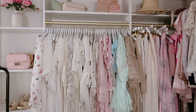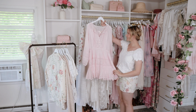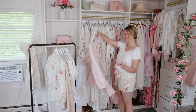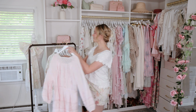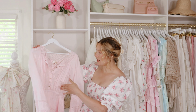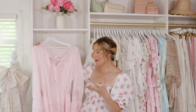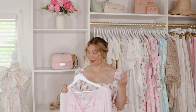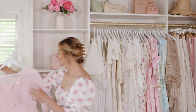Another regular in my closet is this pastel pink dress. It's very casual. It's really easy to slip on. I think a reason why I reach for it so much right now is because it has the elastic waist and also the button down in the front. So since I am nursing right now, it just makes things really easy. But also the fact that it's that really light pink. I love anything pink, but this is definitely my favorite shade of pink.